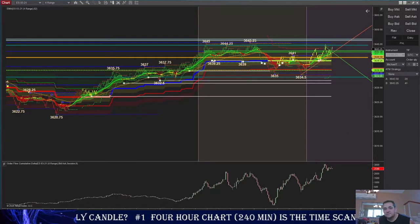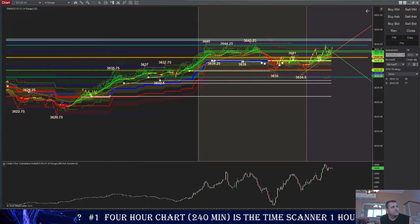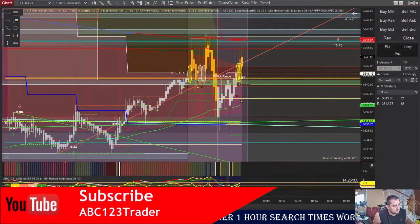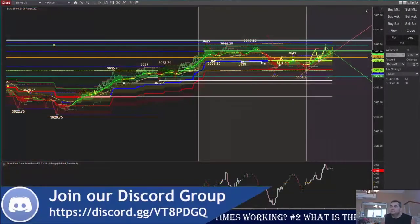That's disgusting. This is a disgusting chart. Look at this, guys. We can't trade that. We gotta wait till all this crap is done. And this is what we do. We just wait for that.